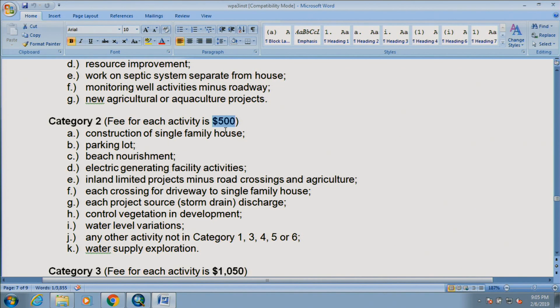All right, but it's real easy to get cute with this. Like a crossing for a driveway to a single-family house: you only paid the $500 for the single-family house, you didn't pay $500 for the crossing. Who figures that out is Juan, who has to be the policeman on that. Oh, wonderful. And DEP, they comment, but they rarely ever comment on the fee. They comment on the plan.